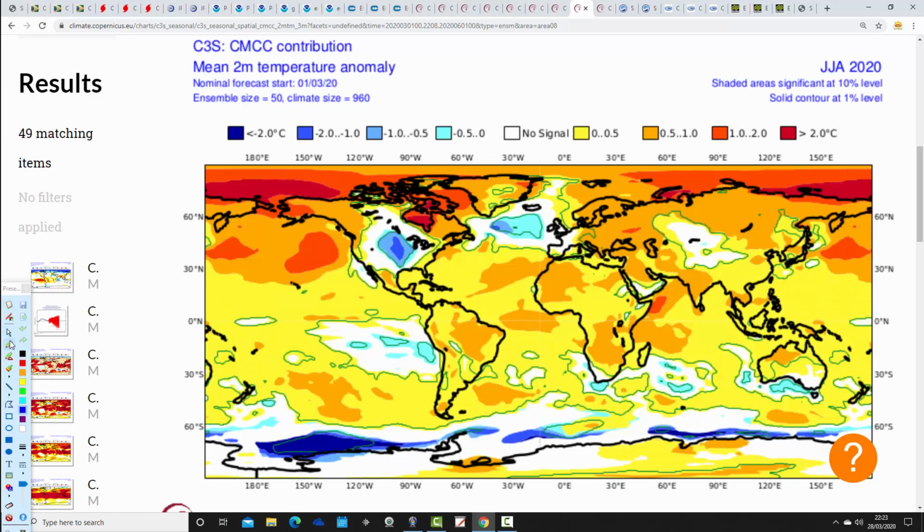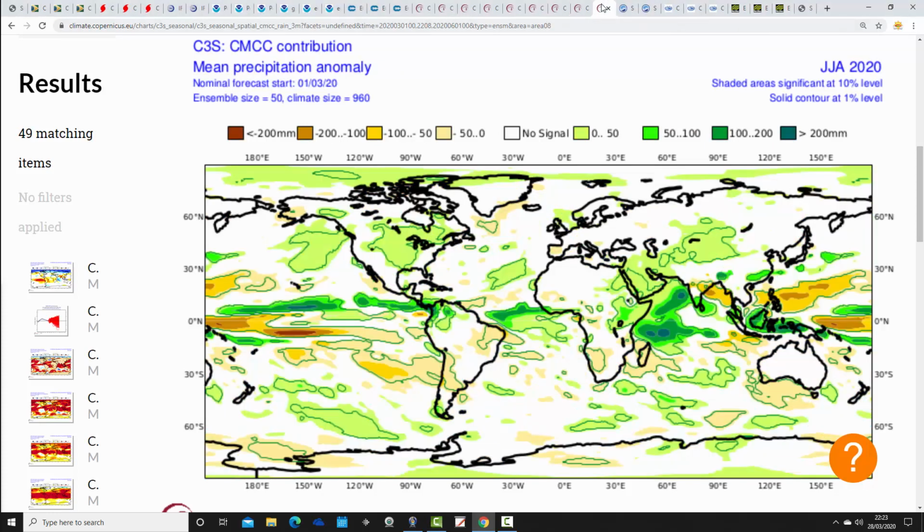Temperature anomalies, again, not particularly exciting, only average, colder than average out to our west. So it's either average or no signal, really. And does hint at being a little bit above average with precipitation as well. So this is definitely a cooler and more unsettled type model. Particularly compared to Meteo France.